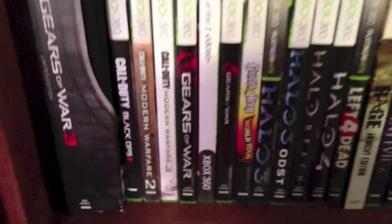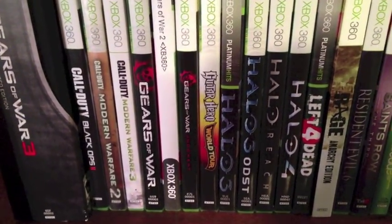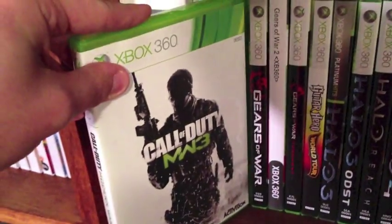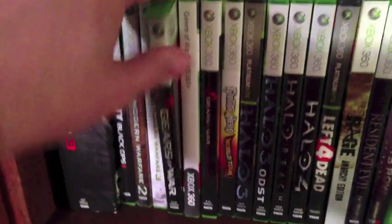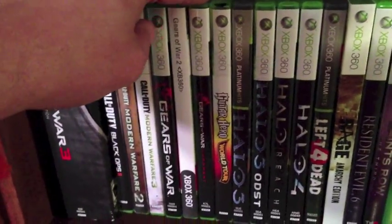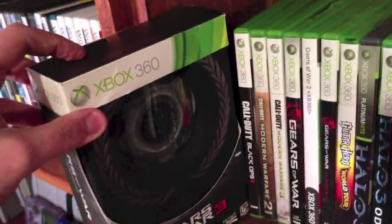We got Gears of War 3. We got Call of Duty Black Ops 2. Call of Duty Modern Warfare 2. Call of Duty Modern Warfare 3, which I personally think is the best of the Call of Duties, but that's arguable. Got Gears of War, Gears of War 2, Gears of War Judgment, Gears of War 3 over here in the special edition box with the awesome metal cog, which is actually very heavy.